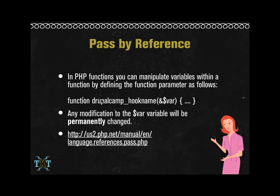Here's another background thing. In PHP, you can pass variables by reference. I've included a link for you to read about it. If you type in PHP pass by reference in Google, you'll probably get the same thing.